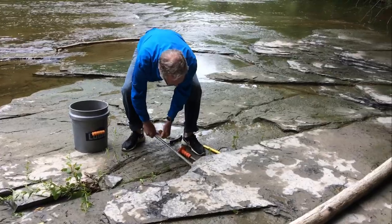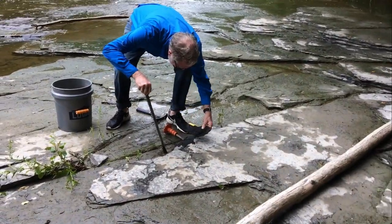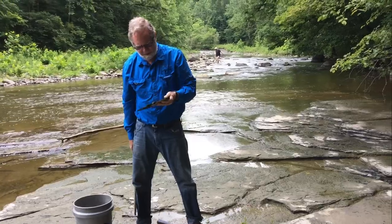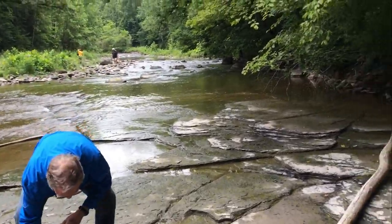Ooh, look at that. Part of it. That's certainly enough surface area to have something. No one in that little piece, but the whole thing looks like it's going to come up.